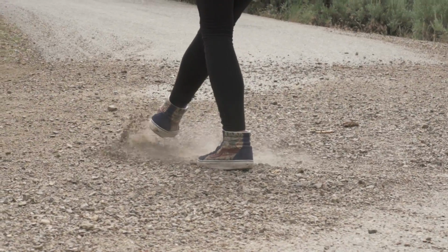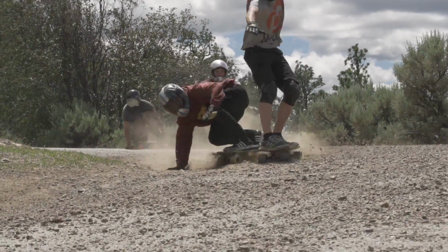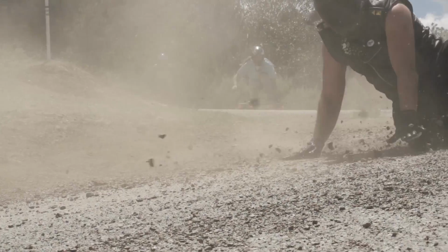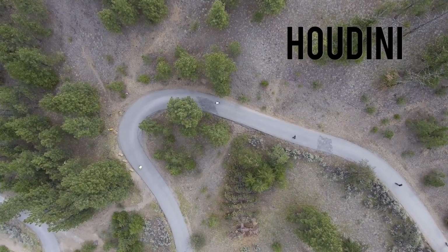The gravel's there for our safety because the cliff on the other side, if you were going too fast, would be really, really bad to fall off of. So it kind of gets a little hectic there. I always throw a little slide in the gravel just to mess with people because they don't expect it. They all fall behind you. Big gap. After Gravel Corner, you go into Houdini.